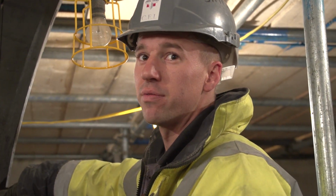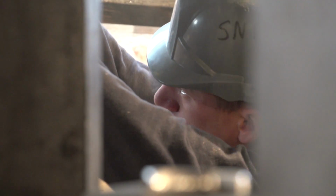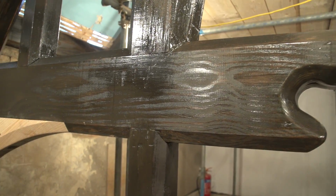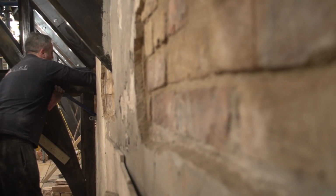and finished off. Each truss gets a finish of preserver and colour, matching the original shade of the roof timber to maintain its original appearance. Brickwork and plaster repairs are made.